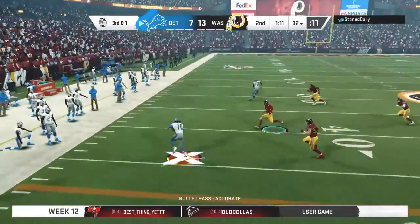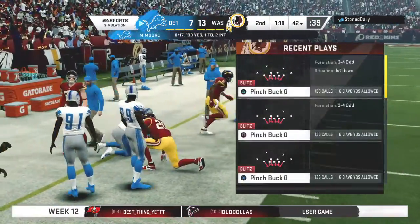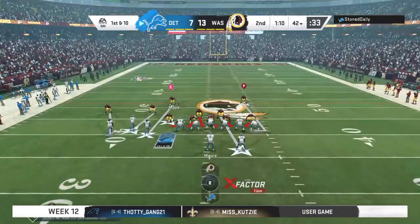Looking to throw, Moore. He finds Hopkins, complete. It's a gain of 10 for the Lions and a first down. Moore now 8 of 17 so far, under 50%.